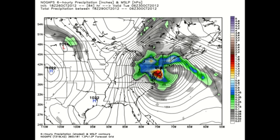I don't have a whole lot of experience with this model. I can't really say for sure how accurate this model has been in the past. However, I wanted to show it just because, like every other model so far, it's depicting a very similar setup. It's making landfall right into New Jersey. It's a strong 955 pressure low.